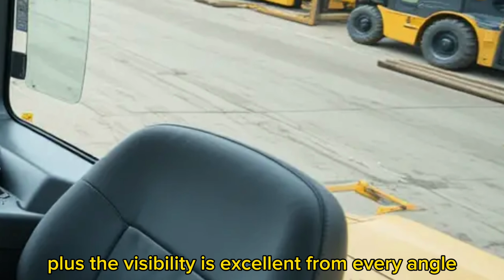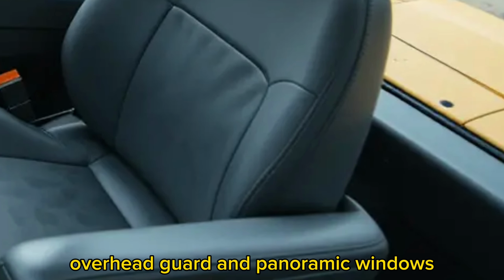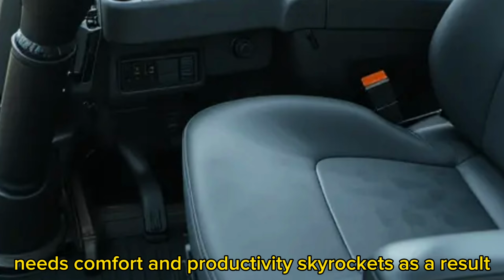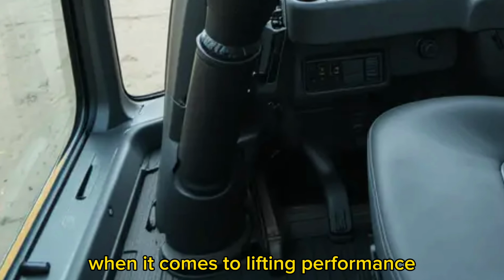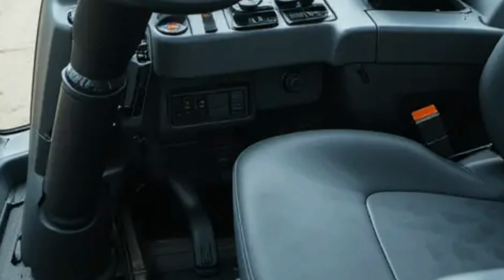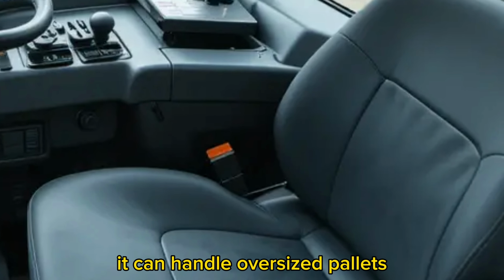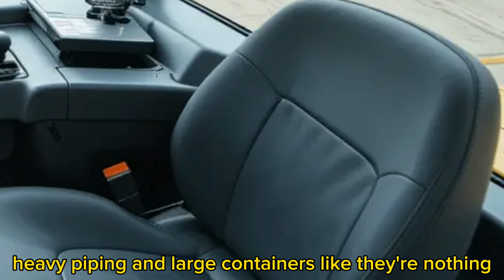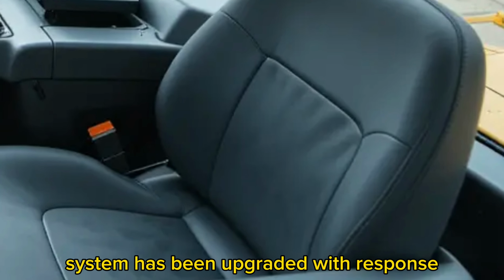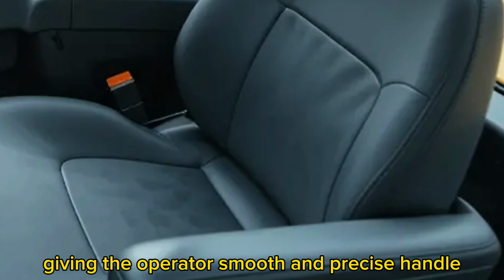Plus, the visibility is excellent from every angle thanks to the slim profile overhead guard and panoramic windows. Safety meets comfort, and productivity skyrockets as a result. When it comes to lifting performance, the 2026 DP115 doesn't play around. With a massive lift capacity of 25,000 pounds, it can handle oversized pallets, raw materials, heavy piping, and large containers like they're nothing. The hydraulic system has been upgraded with responsive joystick control, giving the operator smooth and precise handling.